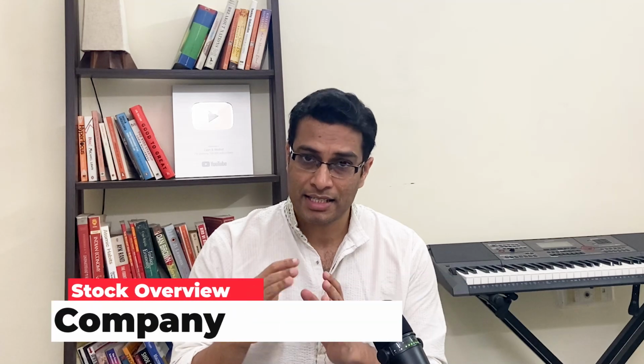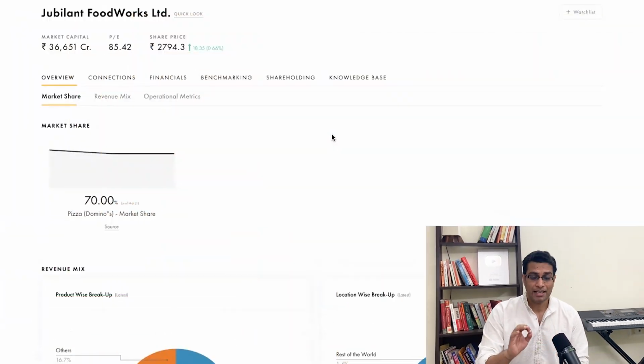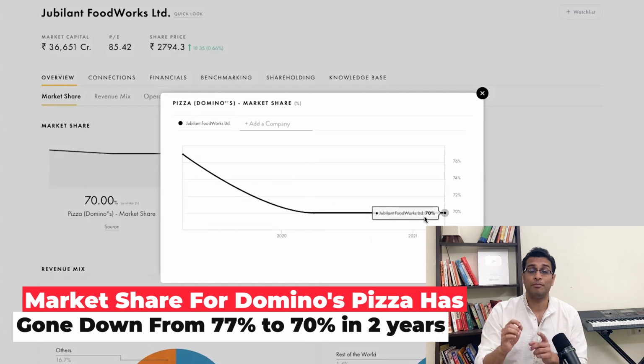So if you check the current standing of the firm, let us quickly assess where the company currently stands. So the company does very well when it comes to the pizza category. So you can clearly see that Domino's Pizza holds roughly 70% of the pizza market share in India. This is the good part. But if you go a couple of years ago, you will see from the chart that Domino's used to have roughly 77% of the market share, which has fallen down and has come to 70% in the pizza category.